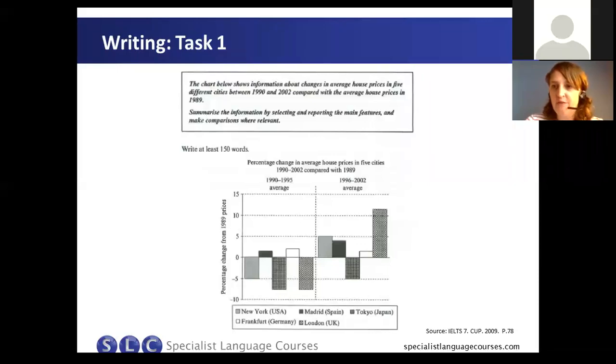Okay, so that's about 2 minutes. So can you put some of your ideas in the chat box? Our chart shows changes in average house prices in 5 different cities. Now, what can you notice about this chart? What are some of the trends?